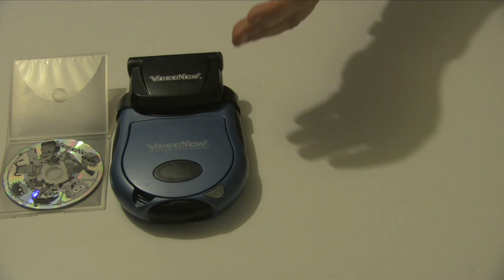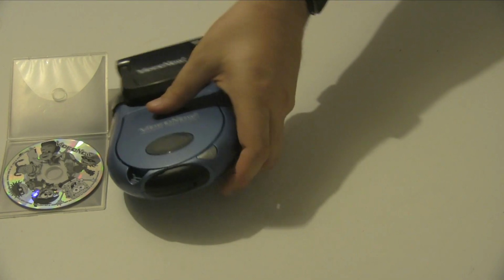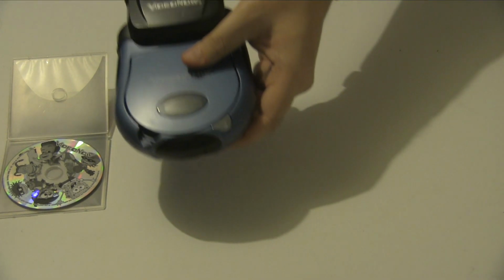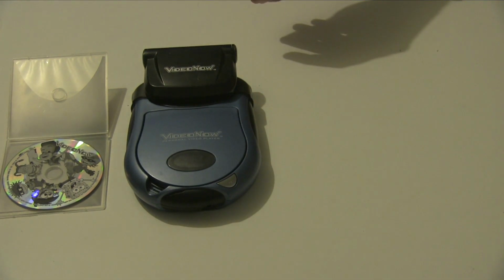But it also adds a screen backlight and also forward and reverse, because this doesn't have forward and reverse. This really does play discs. You'll see the difference in the interface a bit later on when we see one of the other machines.